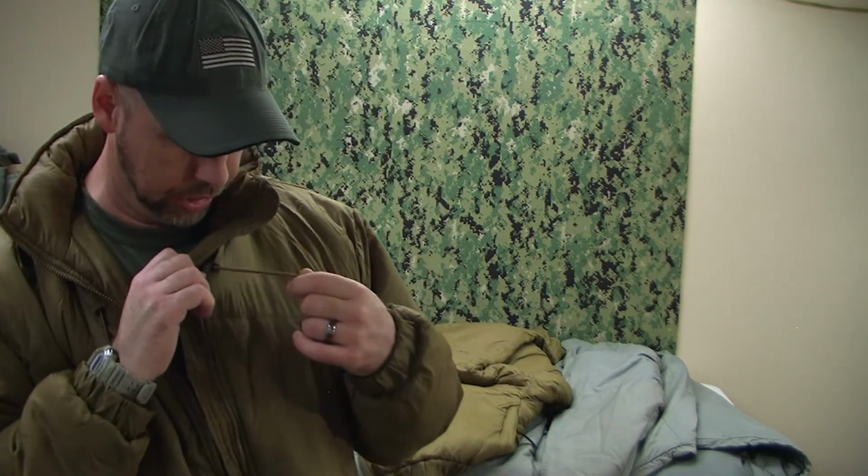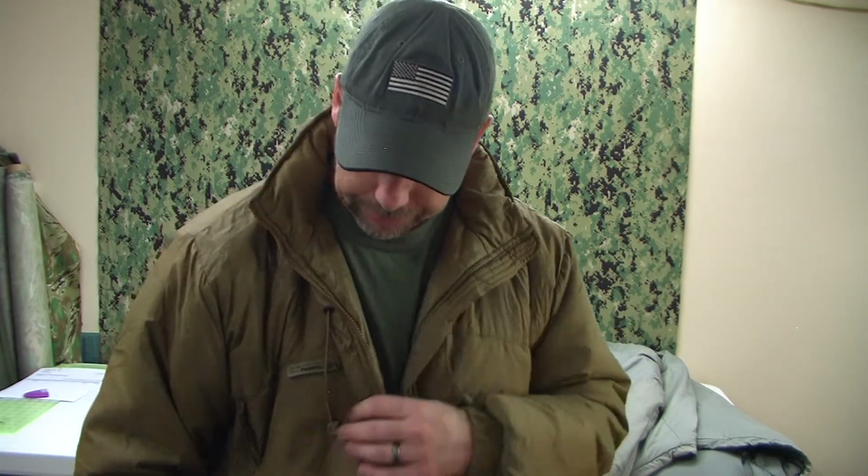The fit is almost identical in sizing, so order your size the same way you normally would. One additional difference is that part of the adjustment for the hood comes all the way down through the front right here. So when you pull these, you can really cinch the hood down around your face. The GI one does that, but the shock cord comes out the bottom of the hood, so it's all contained when it's rolled up, whereas on this one you've got it exposed. It doesn't make a difference, it still works the same either way.